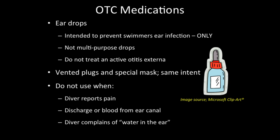We know too many divers and too many instructors even, who when the student comes up and complains of an ear problem, the first thing they want to do is put ear drops in there. Please don't do that, especially if they're complaining of pain. The reason why is, one, it's not going to do them much good. If you remember, we talked about fluid being on the inside of the eardrum. So putting drops in the outer part of the ear is not going to help. It may not do any harm, but it's certainly not going to help.